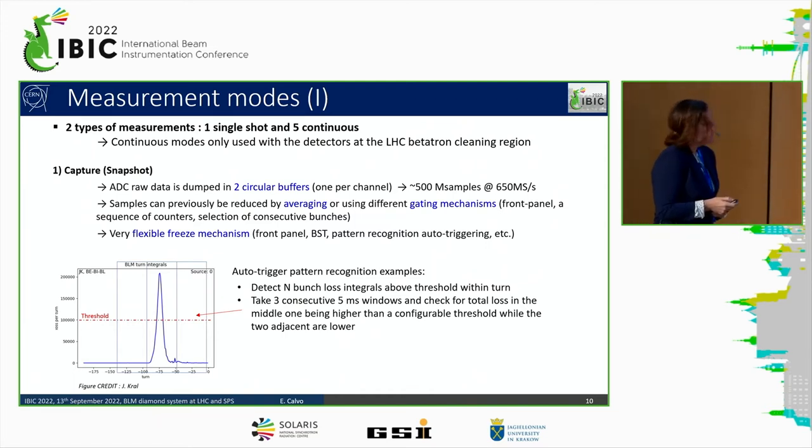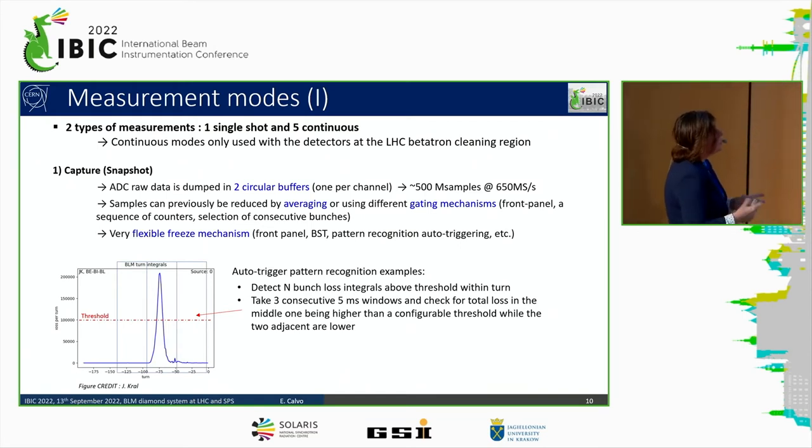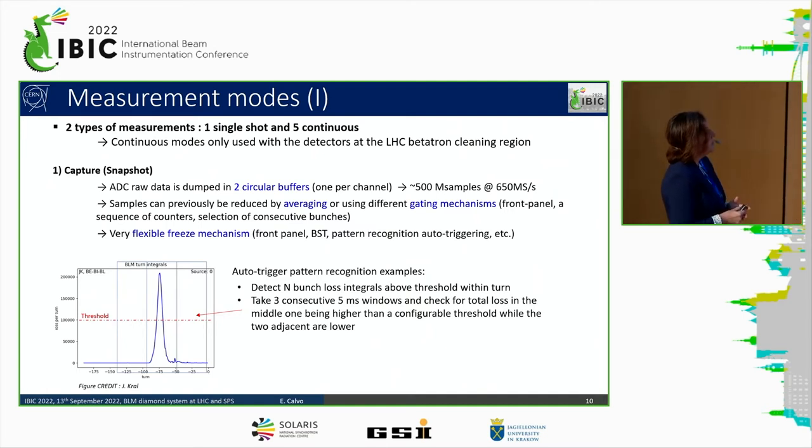As regards the single shot, it consists simply of dumping the ADC raw data into two circular buffers. We use one per channel, and these circular buffers are frozen by some kind of signal. This freezing mechanism is also very flexible. We can use front panel signals, we can use beam synchronous events coming from the synchronous timing network, or we can use auto-triggering pattern recognition.